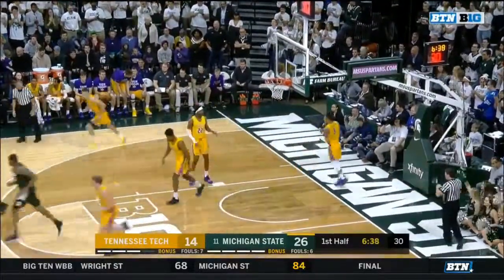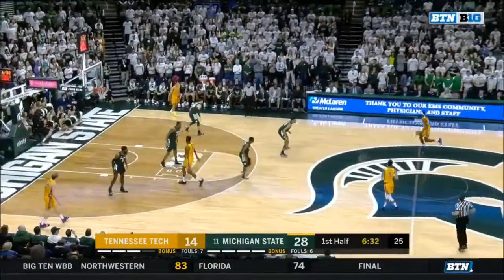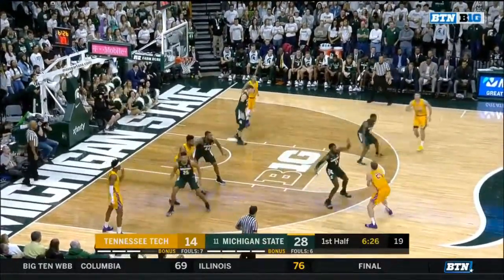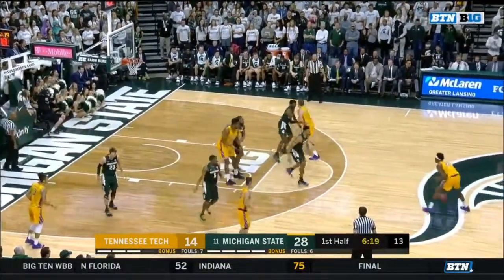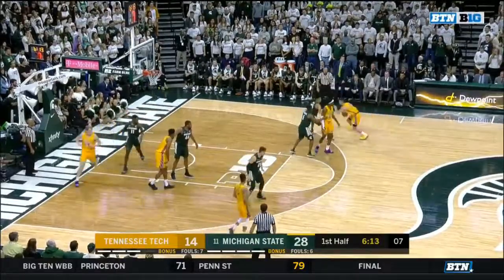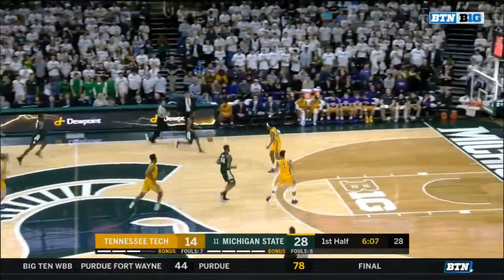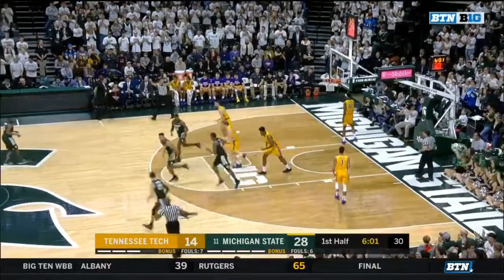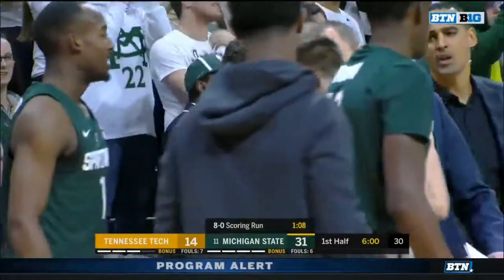Ward tap back off the miss by Hendrick. Well, Nick Ward, when he's this active and he's changed his body yet again, he's got quick feet, he's active, you don't put a body on him, he's going to be on that glass. He's the first Spartan in double figures with 10. It's a 5-0 Michigan State run. Nice step back, but great defense by Goins. Skip to McQuaid, and McQuaid buries it. And Tennessee Tech needs another timeout. It's an 8-0 run for the Spartans.